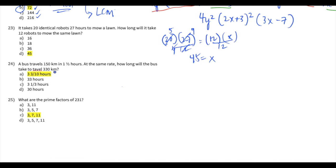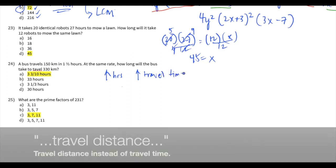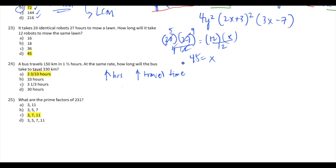A bus travels 150 kilometers in 1.5 hours. The same rate, how long will it take the bus to travel 330 kilometers? So, dito naman, meron kang direct. Kasi, syempre, longer hours will give you longer travel time. Right? Okay? So, dito, constant naman yung rate eh. So, kapag meron kang direct, ibig sabihin, division. Since ang hinahanap natin is yung time, sa taas ko ilalagay yung time. 1.5 hours, 150 kilometers. It's equal to x over 330 kilometers.